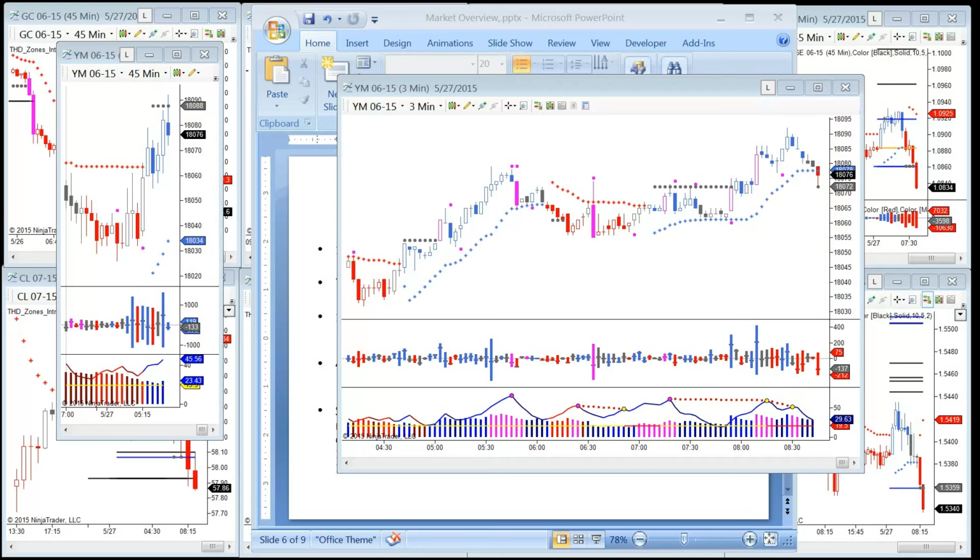Does everybody understand that? It's no different. Flip the ATR, retest the ATR. You see how the sellers are coming in on this bar?